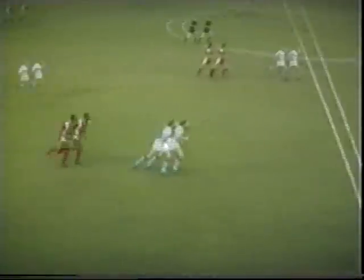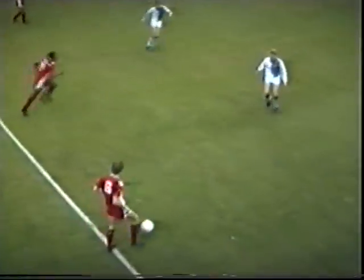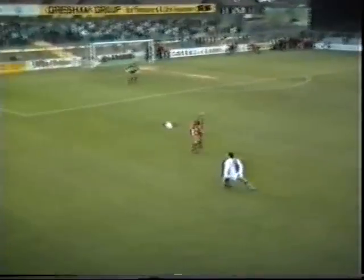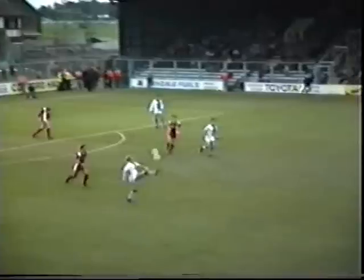Now Sellars for Blackburn. Looking for Kennedy. Brooks. Newson looking for Aylott. And that's a trip by Mark Newson on Simon Garner. So the free kick to Blackburn Rovers. Gayle made a run to the near post. Bishop's header. Williams. Atkins.